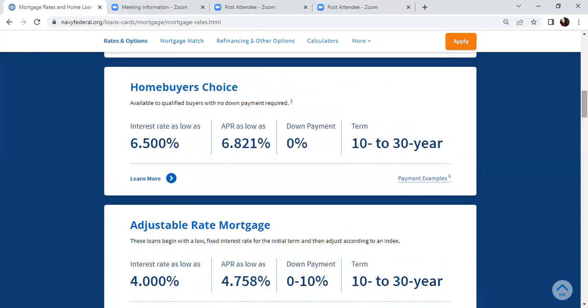Also, they have Home Buyer's Choice. With this option, there is no down payment requirement, but you will have to qualify for that zero down payment. If you are qualified for this option, you're looking at 6.500% as an interest rate for a home loan with zero money down. You don't have to put any money down, from 10 to 30 years as a fixed rate mortgage.